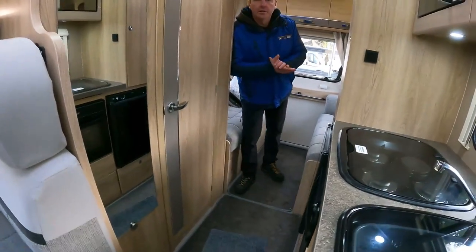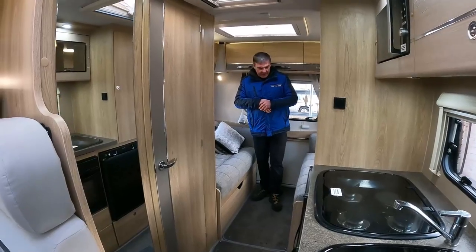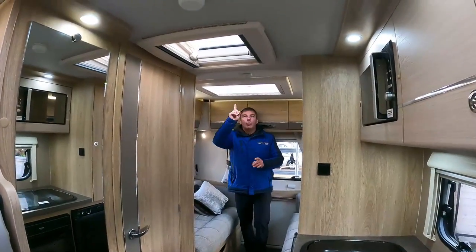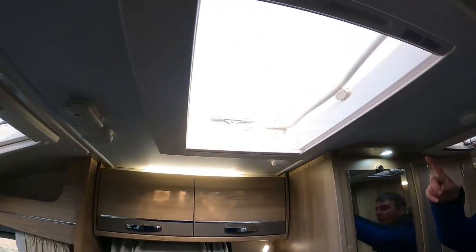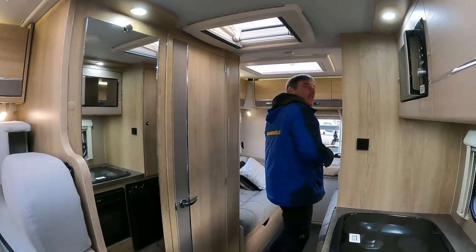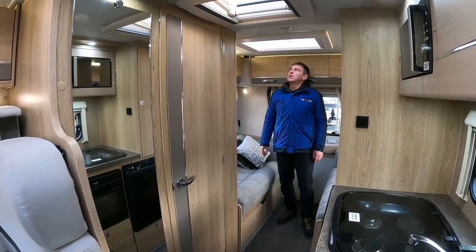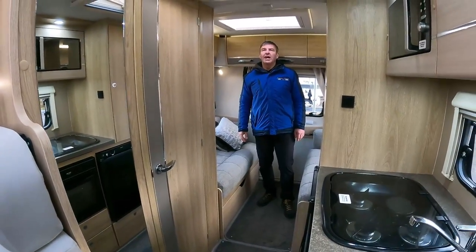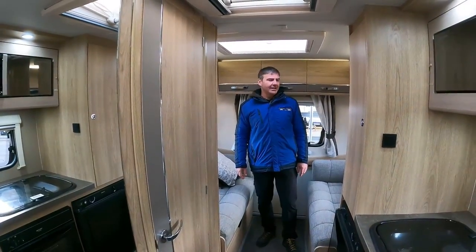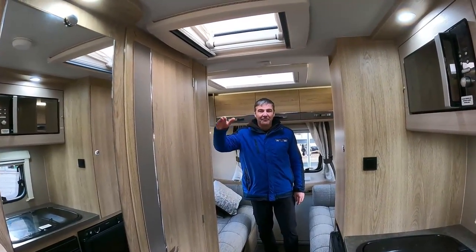What's your thoughts? Yeah, nice light wood. It's a nice compact van, isn't it? Got them skylights. One, two, three, four. There's a lot of skylights there, isn't there? Yeah. There is. Sending a lot of light in though, isn't it, in fairness? Should have just put a glass roof on it and then done with it. It'd be a convertible.